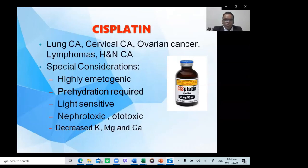Then this drug is also nephrotoxic and ototoxic. Before giving this drug, you must ensure that the creatinine clearance is more than 60 ml per minute. If the creatinine clearance of the patient is lower than 60, then you have to call the attending physician prior to giving this drug. This drug also can cause decreased potassium, magnesium, and calcium. So in some institutions, the hydration may be added with potassium and magnesium sulfate to minimize the decrease in potassium and magnesium.